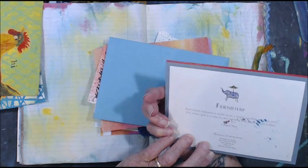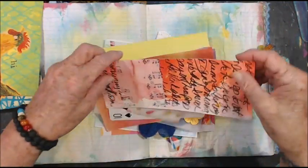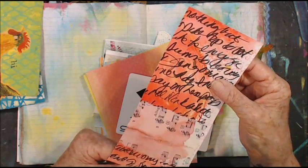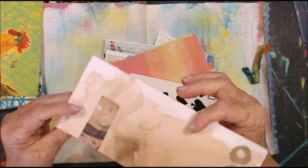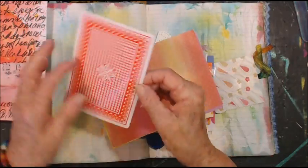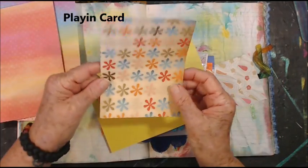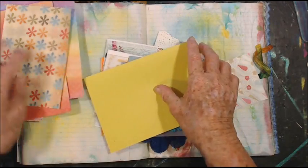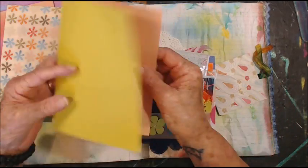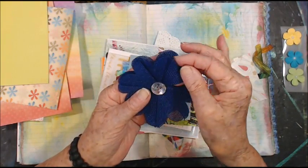Oh, and this is a friendship card. Oh, how cool. Right, now we have an envelope, and lovely paint paper, scribbled on or journaled on. It can't be read. It's really cool. That would make a nice tag. Big giant tag, some lovely craft paper, some thicker than others, 2-sided, very pretty, some lovely flowers, and a burlap flower.